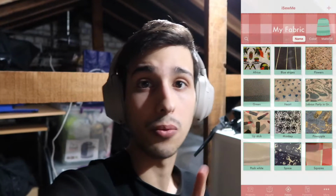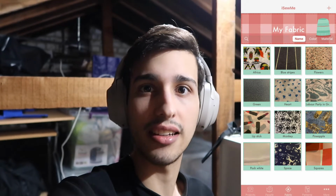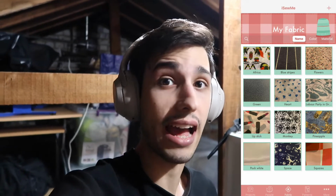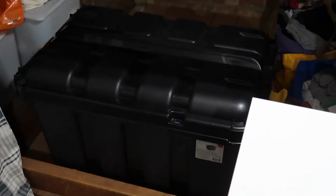Using an app which is right there, I'm going to show you. I can basically take pictures and put it there and know what I have, so when I'm downstairs, where there are no spiders or anything like that, I can look into what projects I can make and therefore plan ahead, if that makes sense.